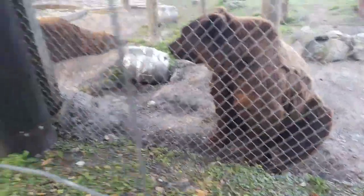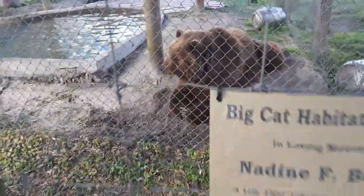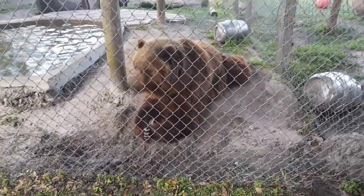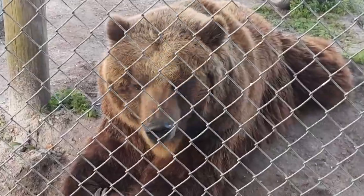This one here, he's right next to his buddy, who's still next to the fence. He's a little bigger. We saw him earlier. He's still basically in the same place. Camera doesn't do him justice. He's big.